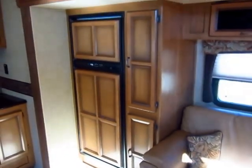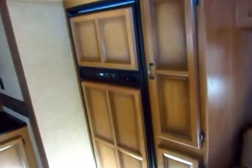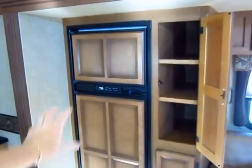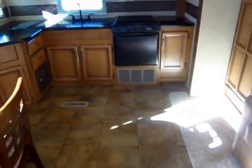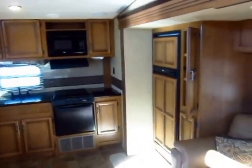This has a larger, upgraded, 33% bigger 8 cubic foot refrigerator freezer with a big pantry right here. And I want to point out, these are 2 very big items, and they're located within your slide out. They're off of your floor plan. That is why we have such a wide open, walkable kitchen space here. So when someone's cooking in the kitchen or sitting at the dining table, you won't trip over each other constantly.